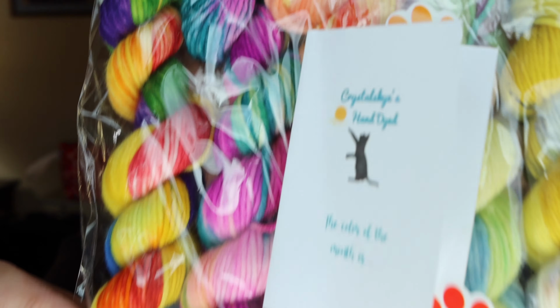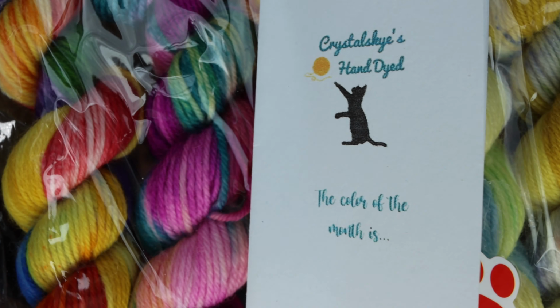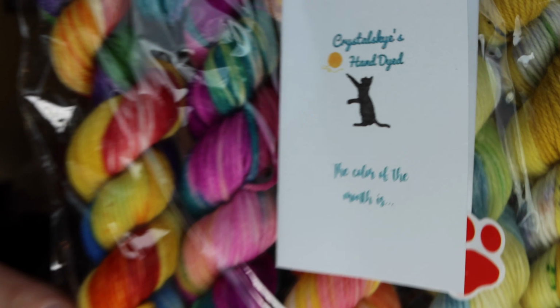Again, this is Crystal Skies Hand Dyed on Etsy. Donna, she is such a master with colors. She has all kinds of beautiful yarn in her shop. And I've really been enjoying her mystery mini packs every month. This is probably the 7th or 8th month that I've received her mystery mini set, and they've all been with a different color, and they have all been beautiful.